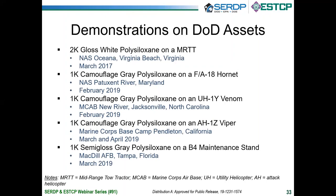Okay, so this is a list of some of the demonstrations that we have performed thus far with the two-component gloss white polysiloxane top coat, and I'll touch on that more on the next slide. We performed a demonstration on a mid-range tow tractor at NAS Oceana. We've also painted a spotting dolly, which is now deployed on the USS Nimitz.